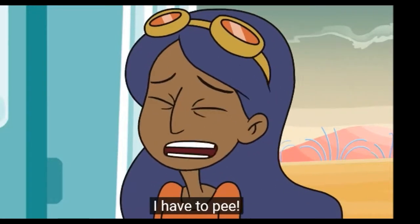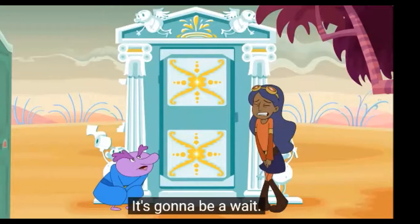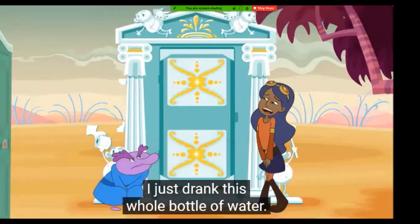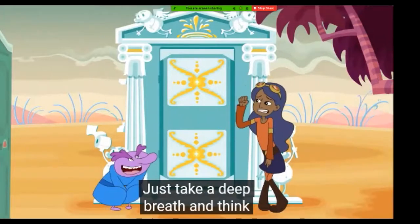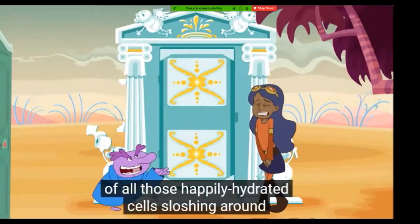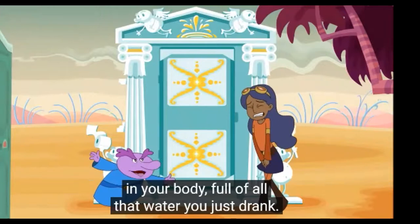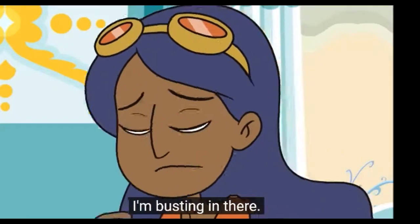I have to pee! Get in line, sister. It's gonna be a wait. But I can't wait. I just drank this whole bottle of water. What could possibly be going on in there? Just take a deep breath and think of all those happily hydrated cells sloshing around in your body, full of all that water you just drank. That's it. I'm busting in there.